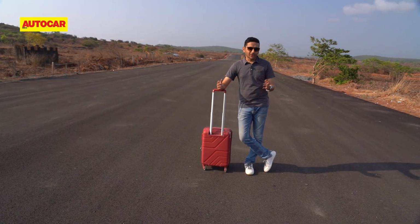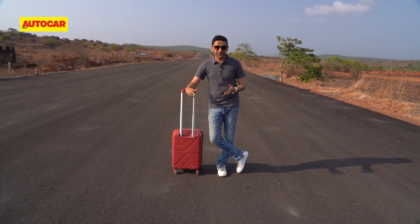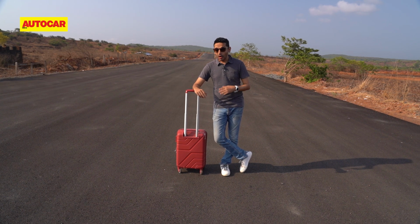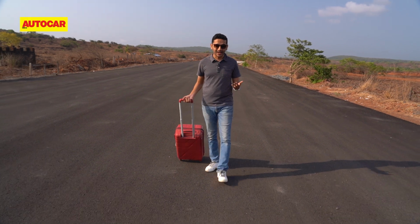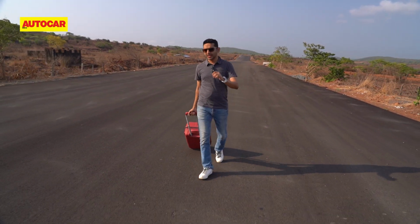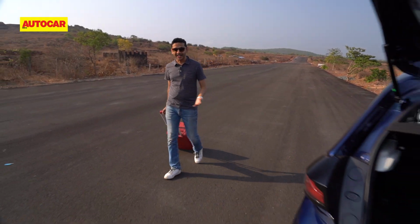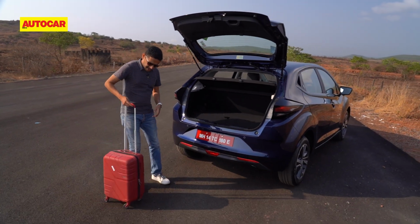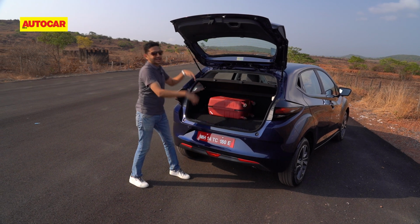CNG as a fuel has gotten a bit of a bad rap over the years, hasn't it? It's often perceived to be the fuel of choice of taxis and public transport, and yes, it is not without its share of compromises. But frankly, with petrol and diesel prices being the way they are these days, you can't blame people for starting to consider it. But how do you get these people into CNG cars? Well, for one, you start putting CNG into your nicer cars, like a premium hatchback, like the Tata Altroz. And two, you start addressing those shortcomings.